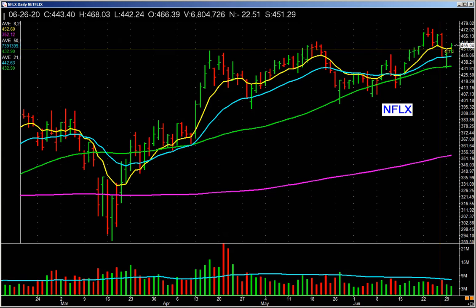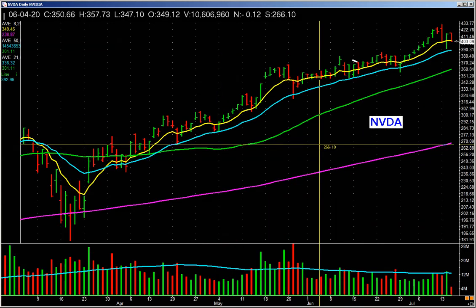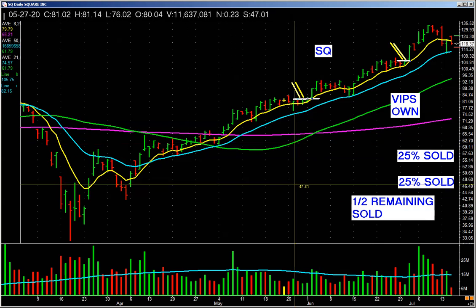Now, I'll say this again. Because it's a pullback setup, it's riskier. By default, what does that mean to us? From the tactic, we buy less shares. It protects us. Over and over, it protects us. That's what we're looking for. Anyway, I don't want to go too long with this, but that's the pullback setup.